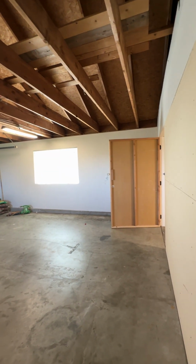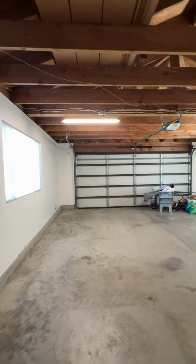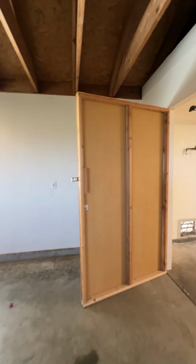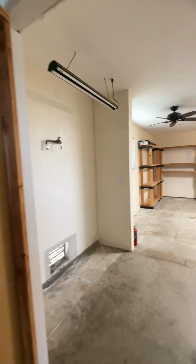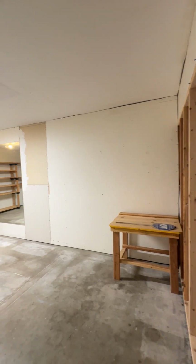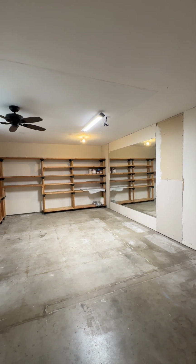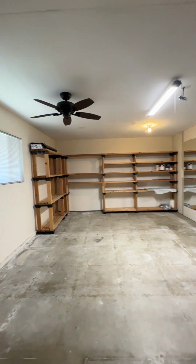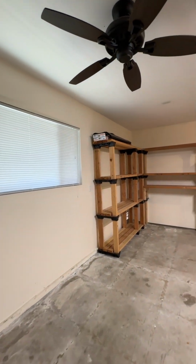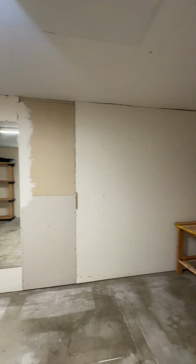And what's really a neat little bonus about this property is that it offers an additional workshop / workout room. So we're gonna come in here and you can see how large and nice this is. You could have a workout room right there since it has a big mirror, or it could be an additional workshop or just storage. It has some windows in here, a nice fan, great lighting.